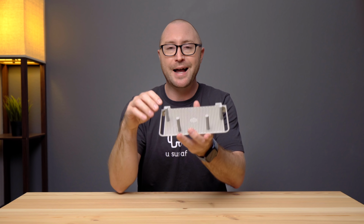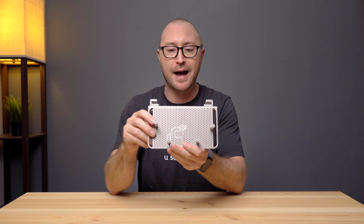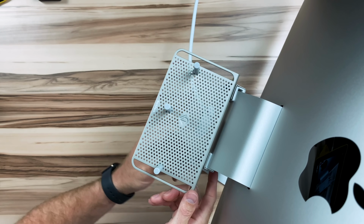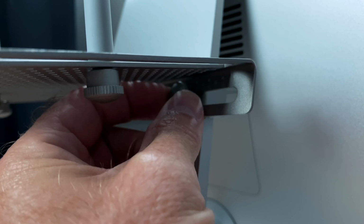And one of the reasons for that is just the clean, simple appearance. And one thing you can do, like with that SSD that I just showed you, you can hide that behind the iMac with something like this. This is the TwelveSouth BackPack. And what this does is it clamps onto the back stand of the iMac to hold hard drives or SSDs or something else, I guess, if you want to hide it back there.